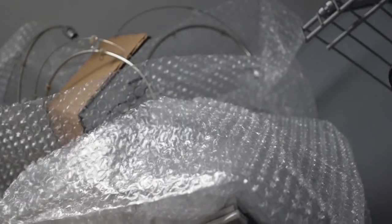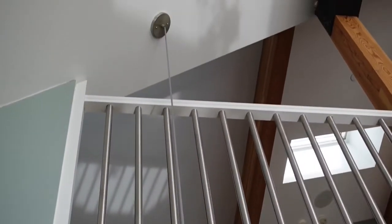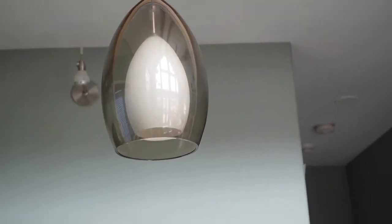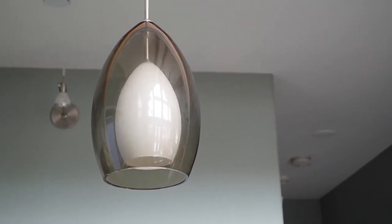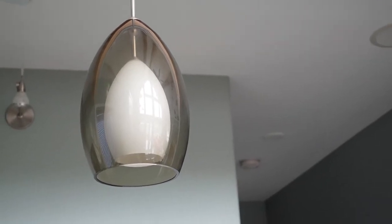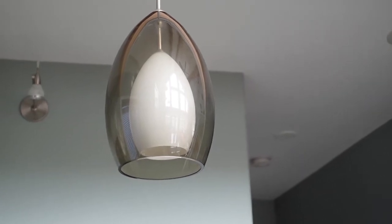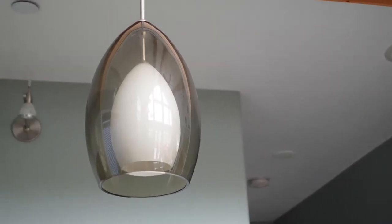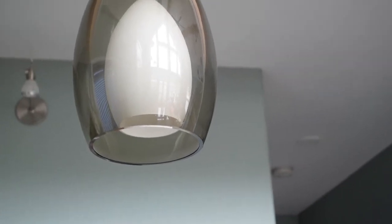This pendant light here hangs from the ceiling and is over top of our kitchen table. And I have thought about switching it out and putting the firefly here. The firefly would look really beautiful here, but I'm a little bit worried about a couple of things. The first thing being that even though there are 10 little lights on the firefly, I'm not sure that it would give as much light as this one that gives a little bit of direction over top of the table.